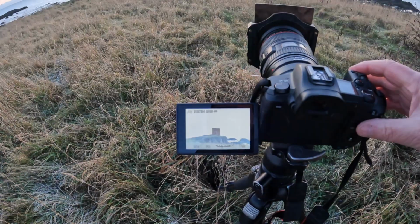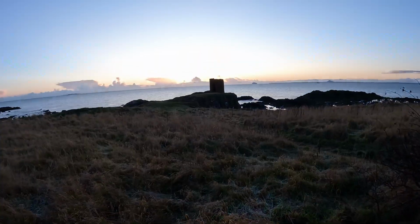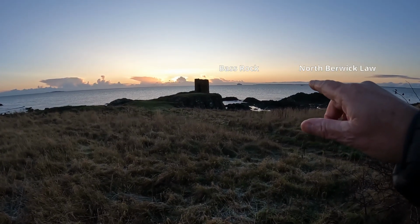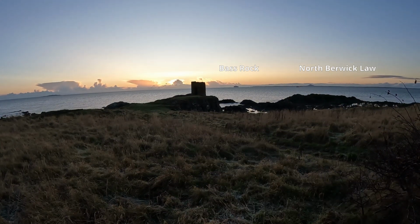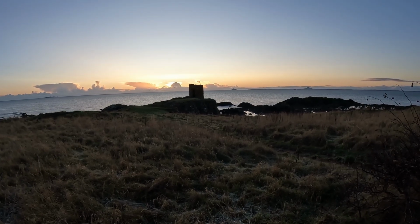So as you can probably see from that composition, I've actually moved position a bit, and I want to keep, I think Bass Rock's about there, you can see it on here, and then the sun's going to come up somewhere here. So I thought I'd balance those out with the tower.